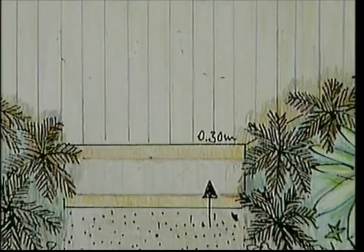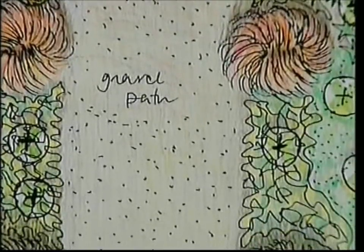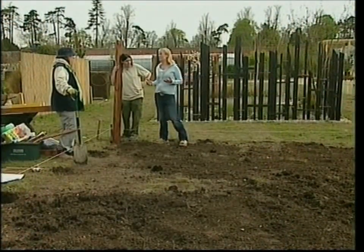And then graduating steps down with the posts. And then planting surrounding a gravel path going up. Sounds quite a lot to do. I'm not being sexist, but for two girls, you've got your work cut out. Are you worried at all or not?